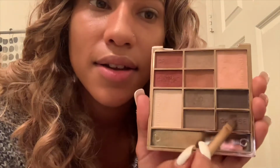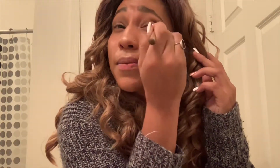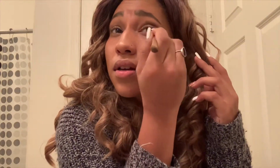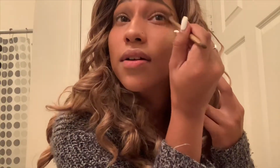Okay. So I know I said I was gonna put it on my lid, but I also like to get it in the crease a little bit just to layer the color on for when I do put another color in my crease. And then I'm gonna take the smaller end of the brush and use this color right here, and just pack it in my crease. And then I take the bigger end of the brush and just blur it out.